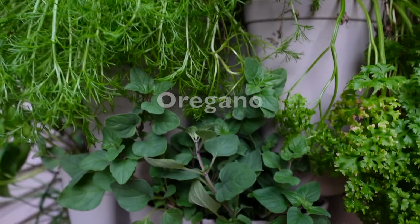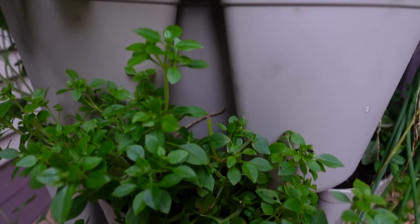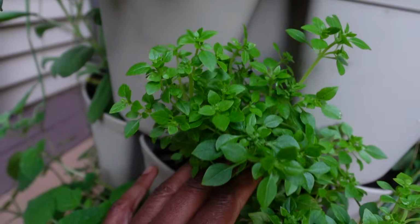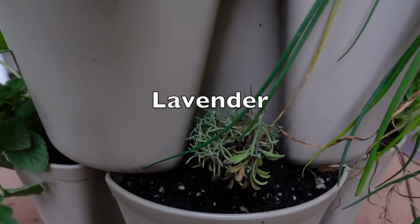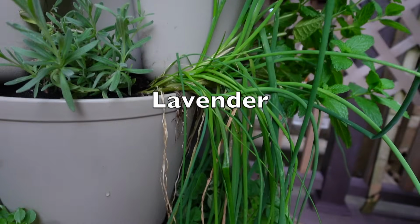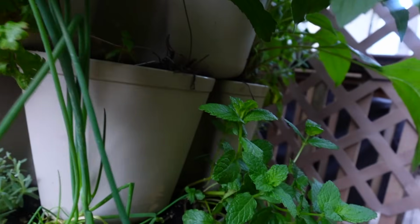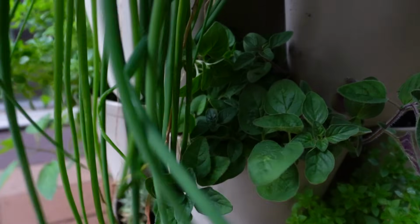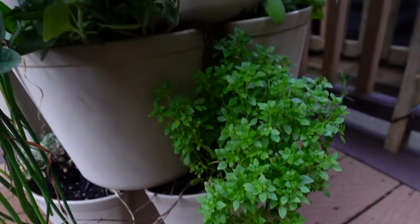And then I've got some more sage over here. Coming back to the middle-ish of this planter, I've got the first of a few oregano plants, and oregano comes back every year too. And here's more basil. This variety is called boxwood basil. It has compact growth and big flavor that's even more concentrated than the standard basil. Lower down, I've got some lavender. And then further up, I've actually got more lavender that's sharing a pocket with some green onions. And then I've also got some more parsley. And might I add that fresh herbs at the store are incredibly expensive for the amount that you get. So growing them yourself and still getting that unbeatable flavor for herbs that are cut and come again really takes your cooking and at-home herbal medicine making an affordable win-win.